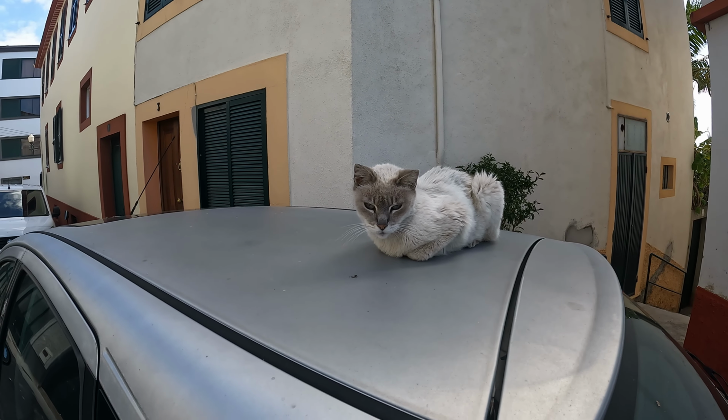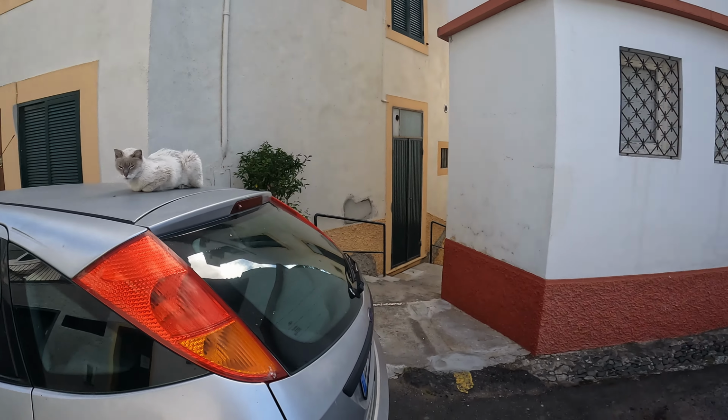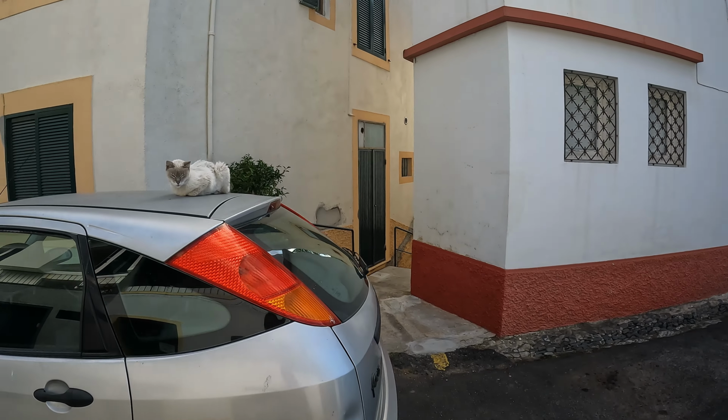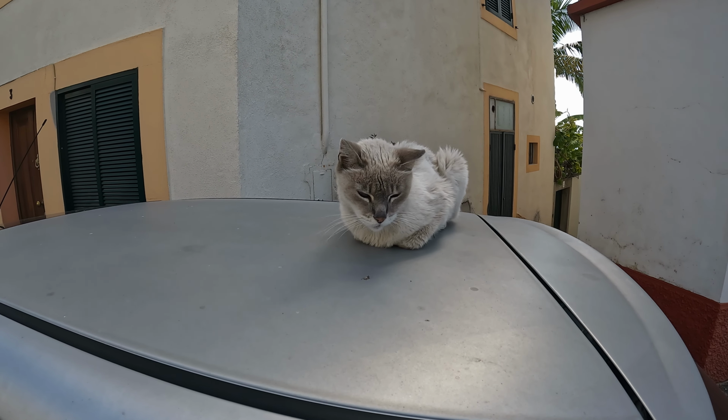Look at the spot this cat chose to chill on the rooftop of a car, right by the fortress entrance. Having fun, kitty cat. Mountain kitty, I suppose.